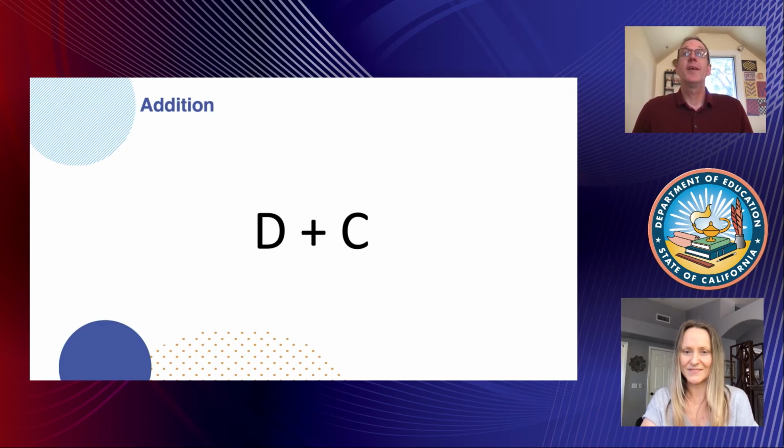Now D plus C, there's a fundamental difference between that and C plus A. Anybody find out what it is? Something that you might have to do for D plus C that you didn't have to do for C plus A. If you want to throw that in the chat, you can. All right, so I'm seeing lots of G's. I think it's G, A, B, C, D. And then C is, I know what C looks like. So A, B, C, D, E, F, G.